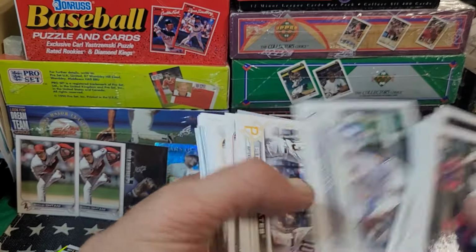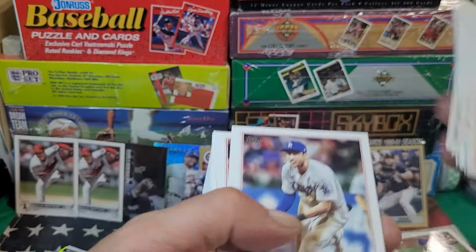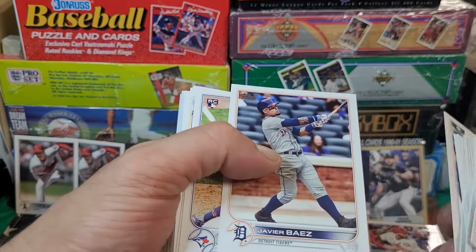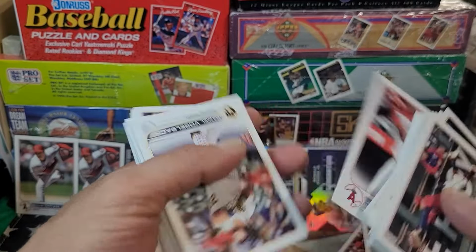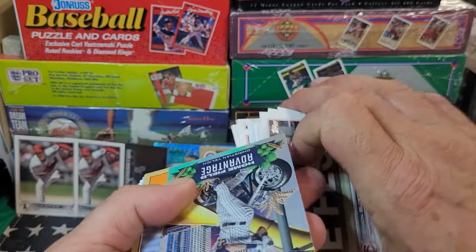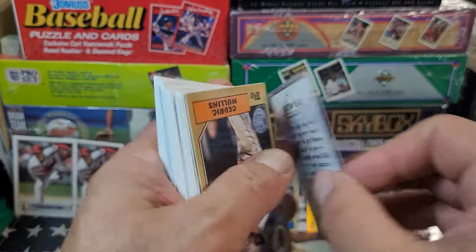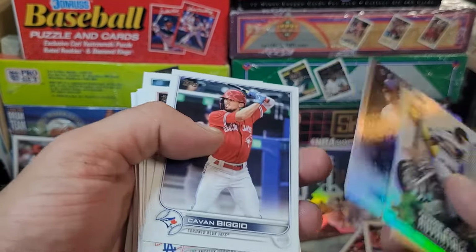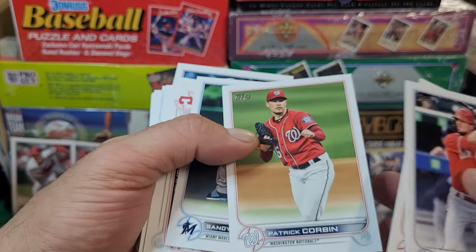All right, we got a 2. Another Yordan Alvarez. Future stars. Javi Baez, nice. Another rookie card. Ooh, what's that? That's something different. Home field advantage card. Christian Yelich. Very nice, okay. And we got ourselves our 87 throwback card. Cedric Mullins. And Walker Buehler. Okay, that's pretty cool. Biggio, different Biggio than I'm used to seeing. Patrick Corbin.